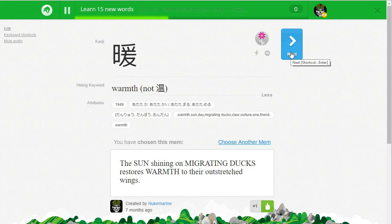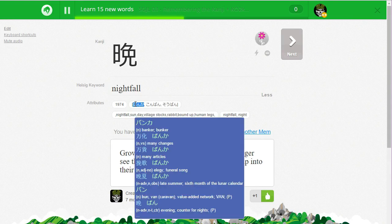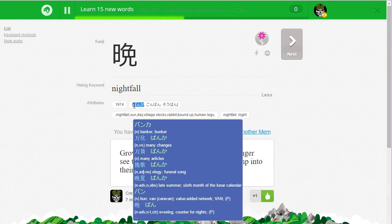Next kanji. Here we have is nightfall. This is the ban of bangohan, or konbanwa. How are you doing, ban? Nightfall. And we're going to learn this part here, which is like a version of rabbit, or sign of the rabbit, I think. Maybe rabbit itself. Let's see. Anyway, you got nightfall. Words. So night, and evening, something like that. Dealing with the sun not being there. The sun went bye-bye. Here we have is banka.